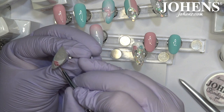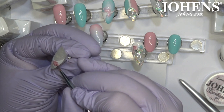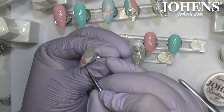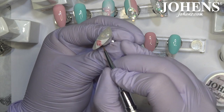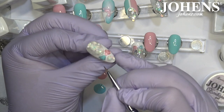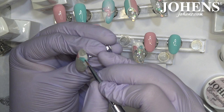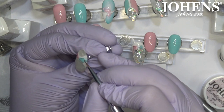And you see it's a curved shape. It's not flat. Oh, I'm not in the camera. It's a curved shape. I'm in the camera? Yeah. You see? Really important, because that will give the bow shape.